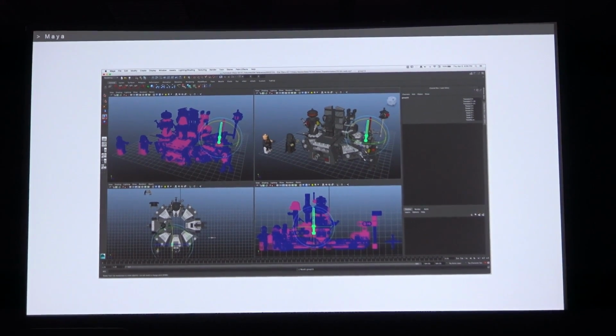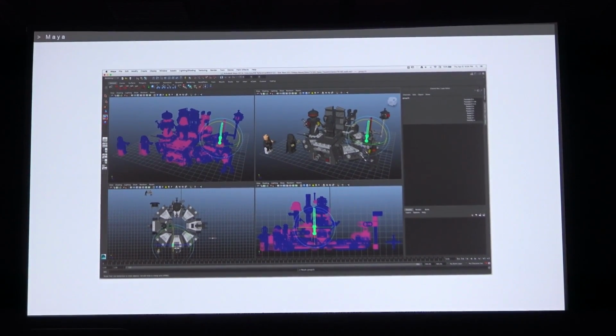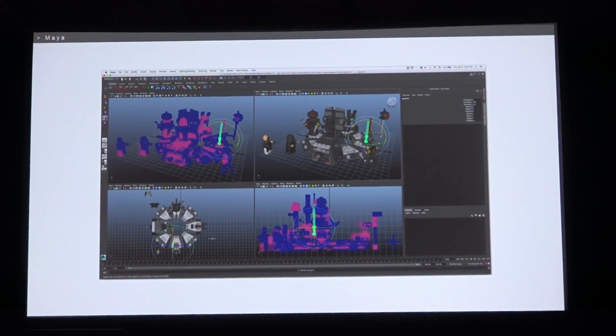Yeah, and it really speeds up the process if you know how to use Maya, which seems like a tricky thing. I've tried it. It's difficult.